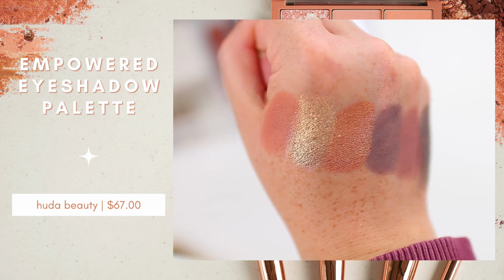So Naughty Nude is currently my favorite Huda Beauty palette, but I don't know, just looking at this one, I feel like this is going to top Naughty Nude as long as it performs well. And from what I've seen, people love this palette. I can't wait to wear it. I feel like it's so gorgeous. I feel like it's going to be the only palette that I use from now until the end of the year. That's the feeling I'm looking for when it comes to eyeshadow palettes.